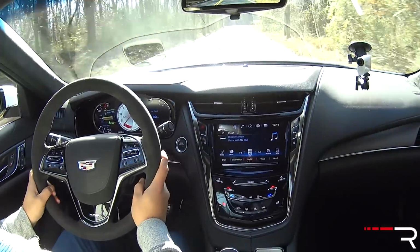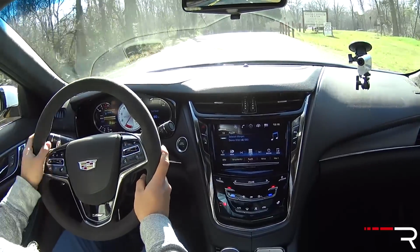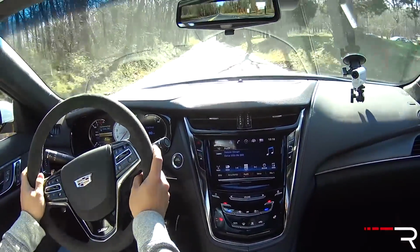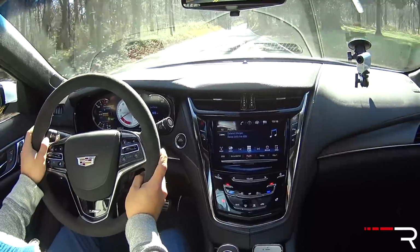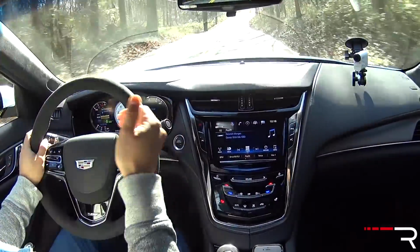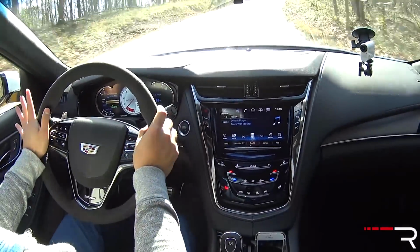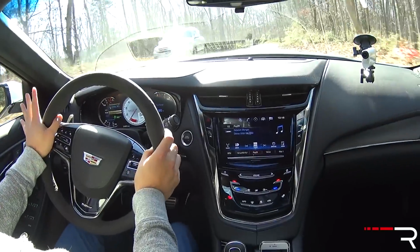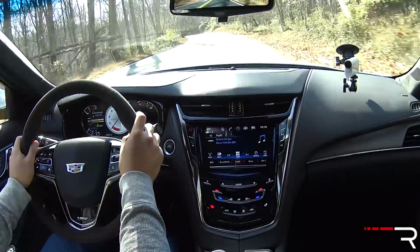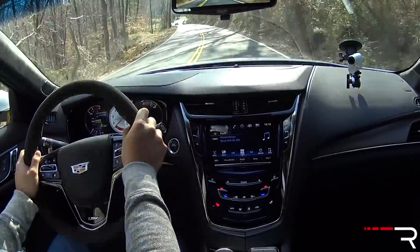So when you get the CTS-V on a curvy back road, you would think because it's such a big, long sedan, that it wouldn't be that great. However, you'd be incredibly wrong. The chassis in this thing, the steering, remarkable. It's super heavy. It feels like what BMW used to do on their steering systems. Really direct. The front end just has so much grip, and keep in mind, my tester has snow tires on it. But you can see here, going into these corners, the car just turns in so directly.